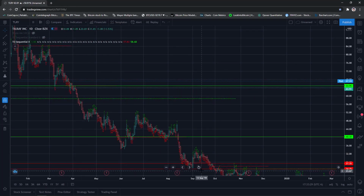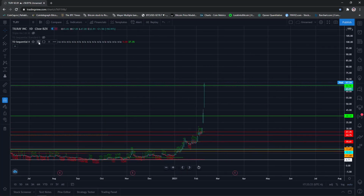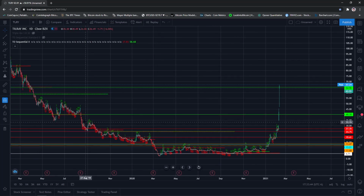Right there. And did we get that with a number? No, it's an extended, if I would have used the other TD sequential, we would have, but I'm not going to count that. So I'm going to leave that on my chart as a mark. That could be support. The 40, yeah, the 40 was just, it should have been resistance, but it wasn't.